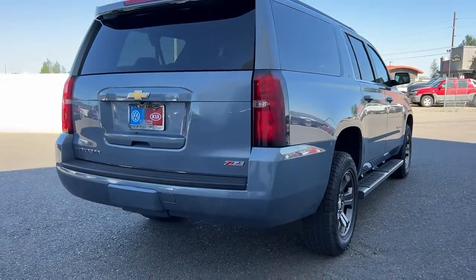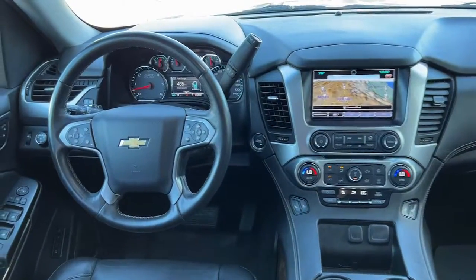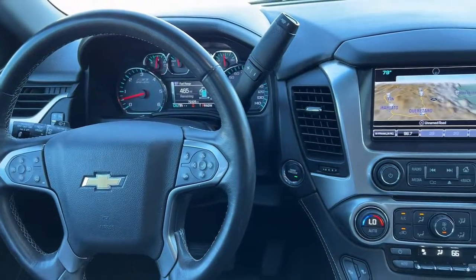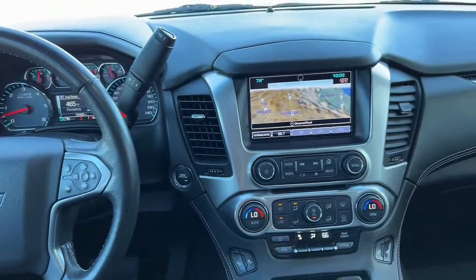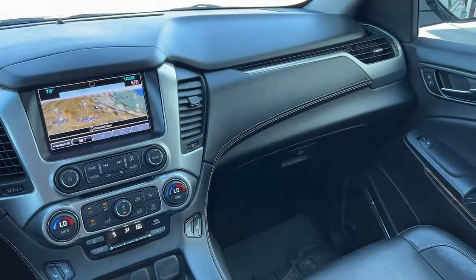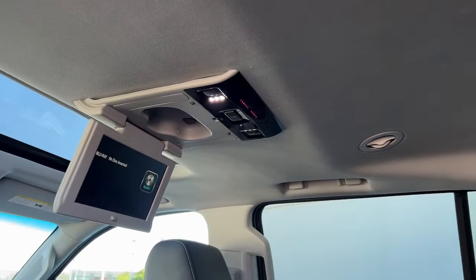These are just some of the great options this vehicle comes with: navigation system, sunroof, moonroof, keyless entry, power passenger seat, keyless start, fog lamps, power liftgate, heated front seat, dual zone AC, aluminum wheels.